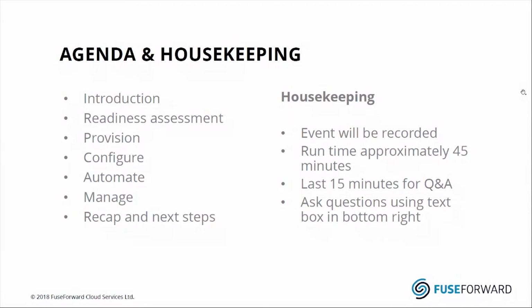Thanks everybody for attending. We're going to talk a little bit today about how to migrate and manage workloads in AWS.